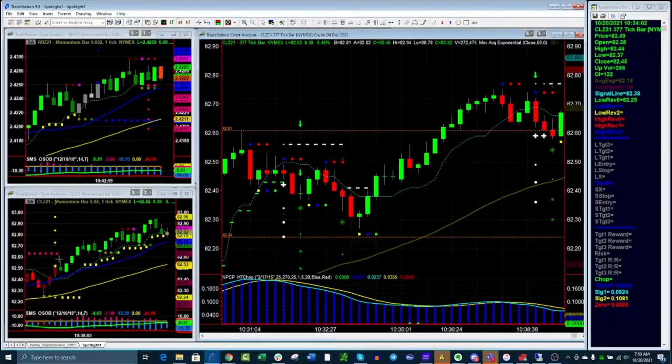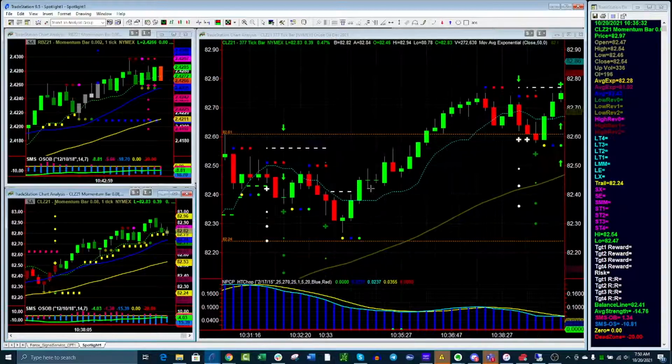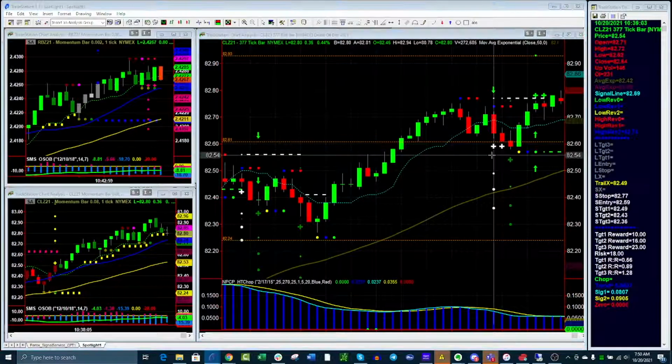There was a long trade on Spotlight, but that's because it's an 8-tick momentum bar and it's based on the proximity of our exhaustion to the 50 moving average. Totally different. Worked great. Counterpunch doesn't have that. So it's just out of sync. It's out of sync. And then a little pullback here, and that was an unfortunate short trade.